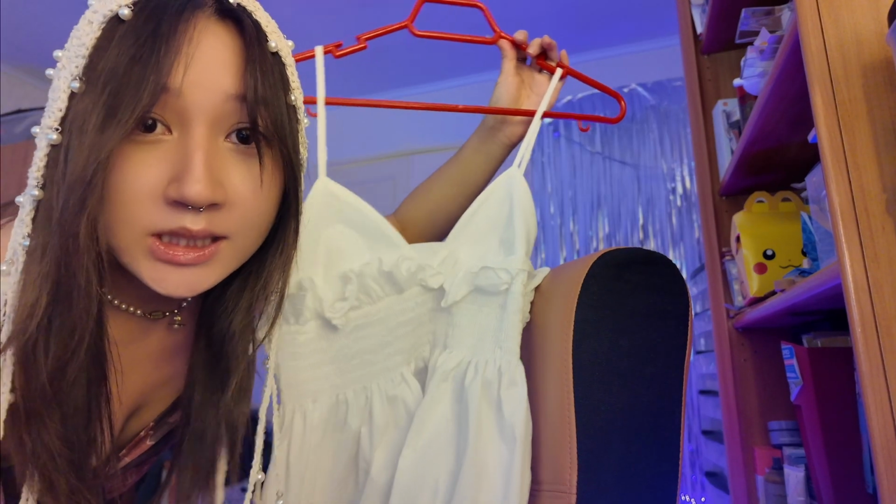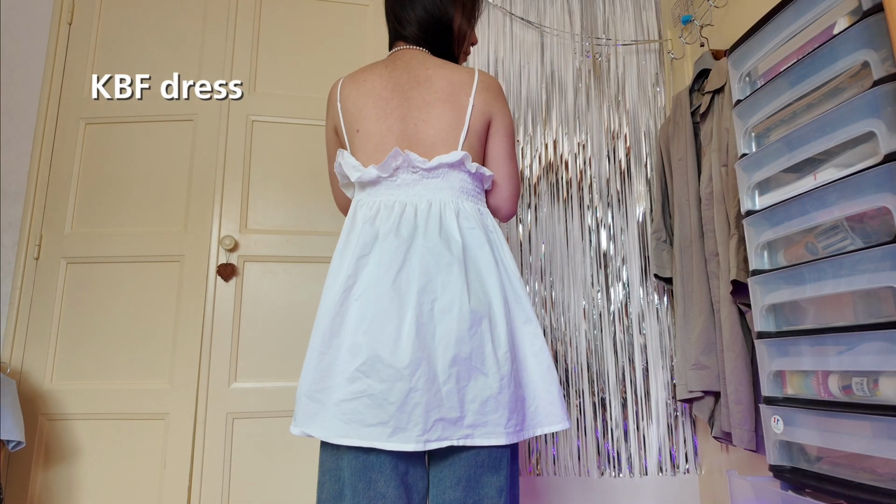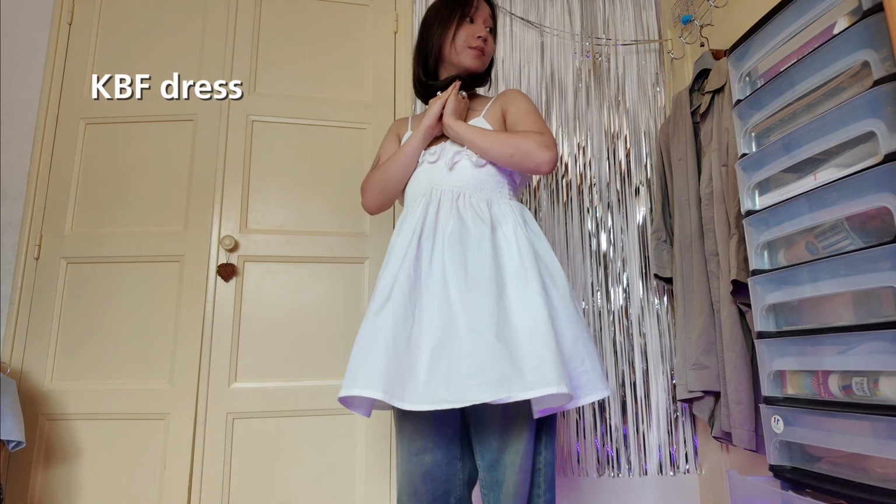This cute white dress. This dress is definitely meant to be layered. It's a bit see-through, so if I want to wear it alone, I still have to wear shorts.